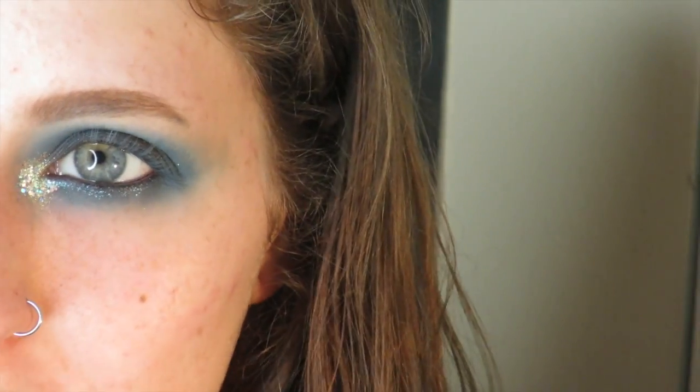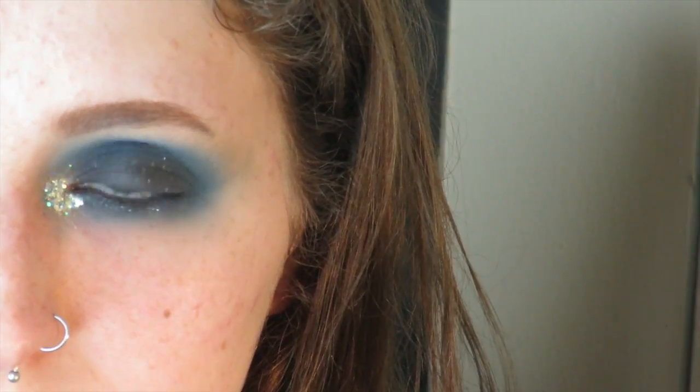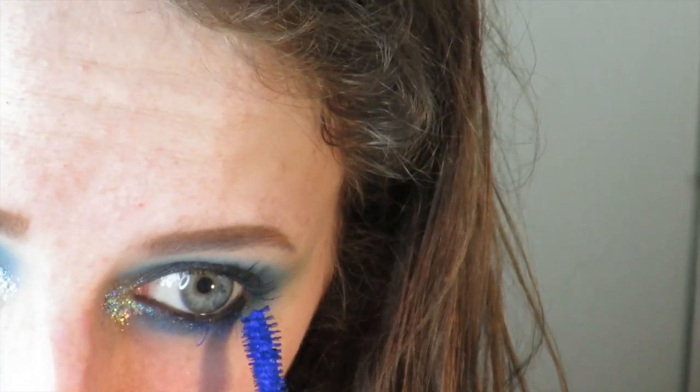I love how this looks though, so I'm also just going to be finishing this look off with some mascara on my top lashes, and then Colourpop's Blew Ya Mind on the bottom. But this is it.